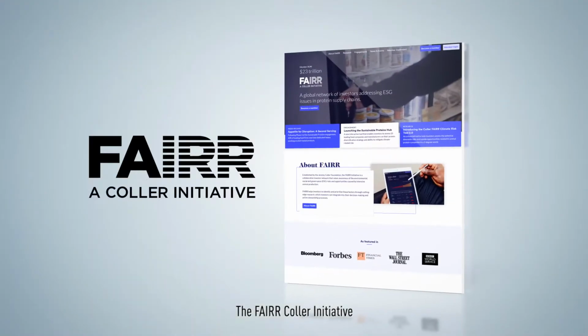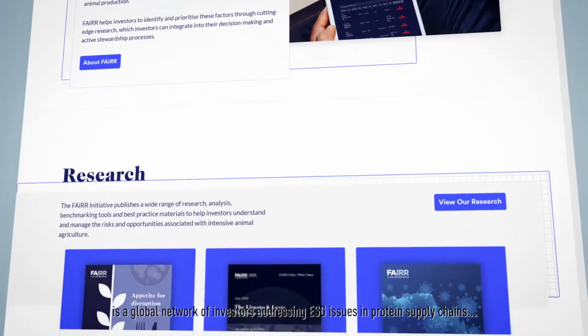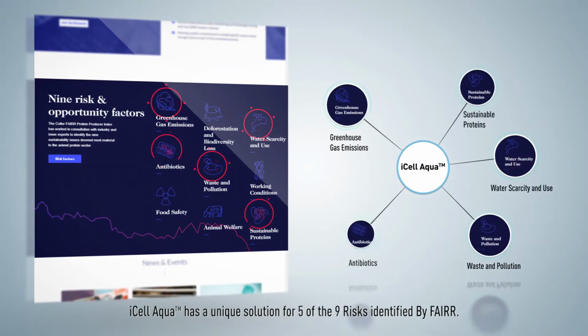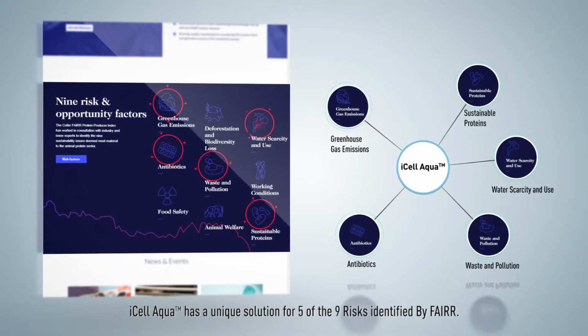The FAIR Initiative is a global network of investors addressing ESG issues in protein supply chains. And as you will learn in the next few minutes, iCell Aqua has a unique solution for 5 of the 9 risks identified by FAIR.